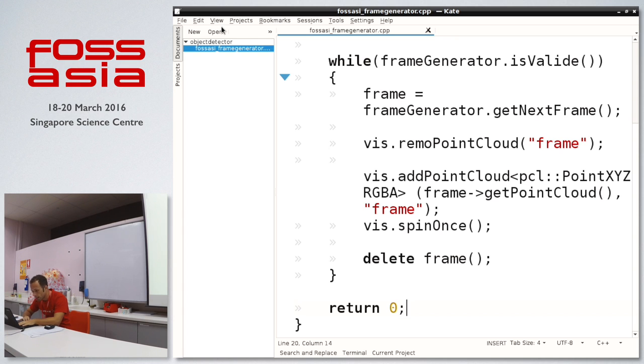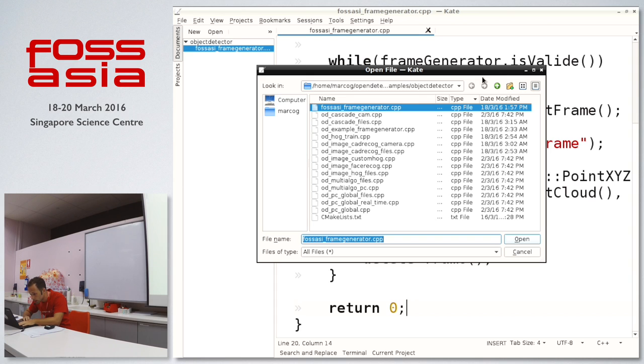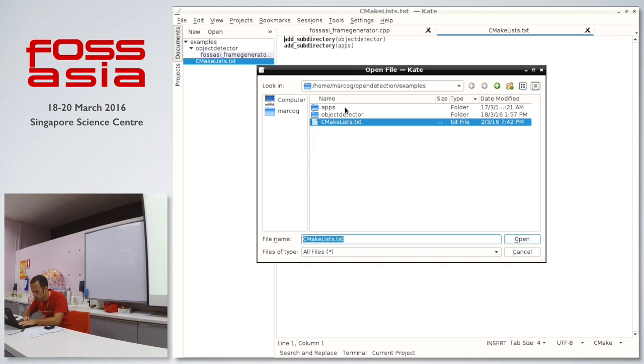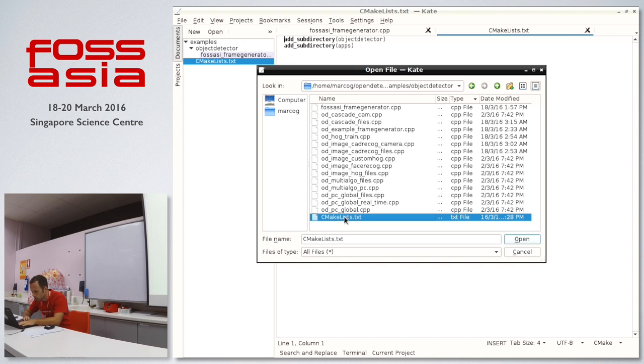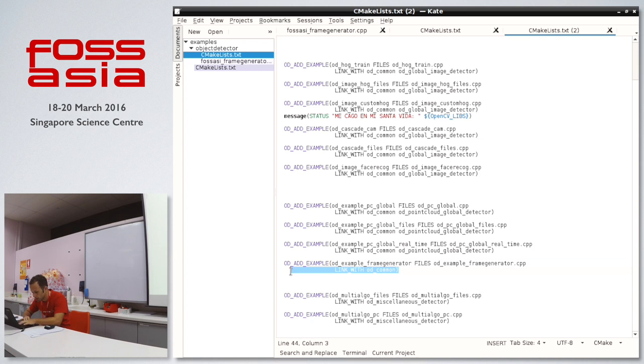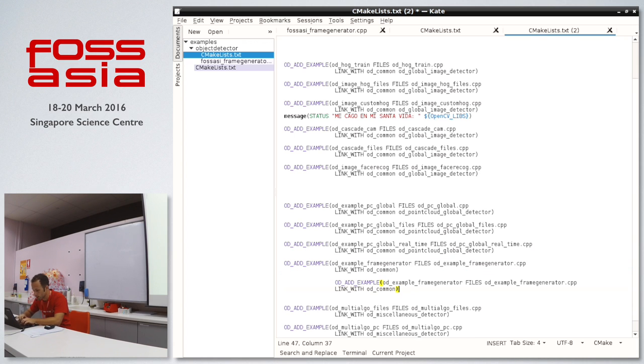I'm gonna add it now to the examples, so I can wait. Okay, on this image, I'm gonna add it to the examples. Probably there's actually a frame. Yeah, there's one here already. So I'm just gonna copy it and add it. I'm gonna add an example that is called frame generator.